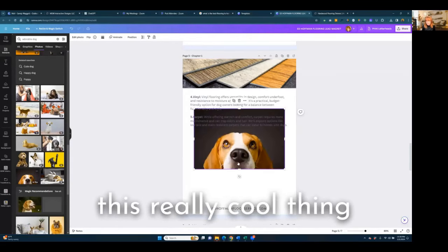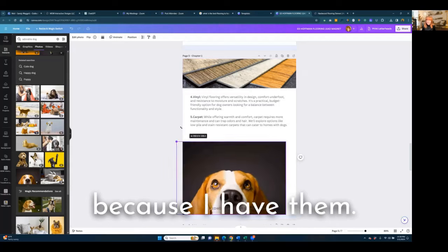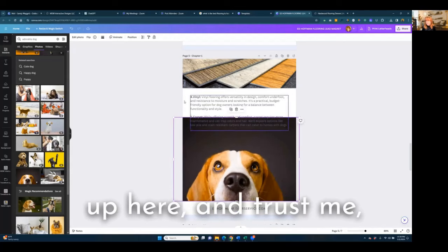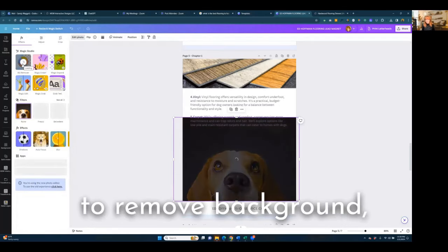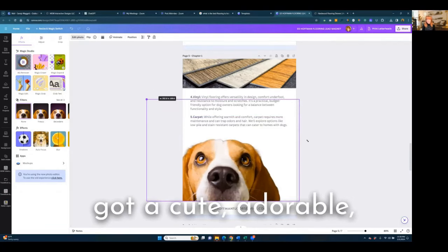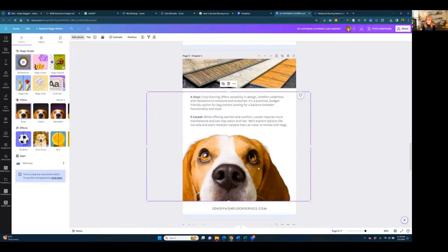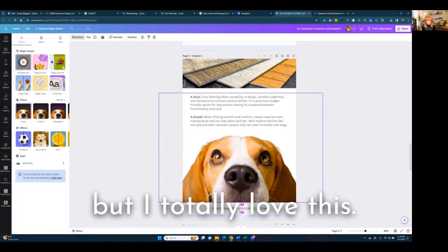So let me just show you this really cool thing we can do in Canva. So this is super cute. Okay, I'm partial to beagles and bassets because I have them. All right, I'm just going to put this up here, and trust me, I'm going to go to edit photo. I'm going to go to remove background. It's doing its magic. AI, by the way. And now I got a cute, adorable beagle face looking up at what I just did. Okay, I love it. Sorry I get so excited, but I totally love this.